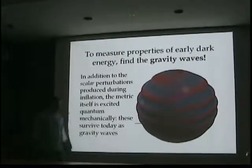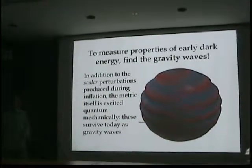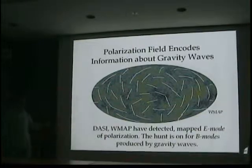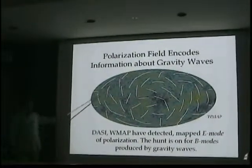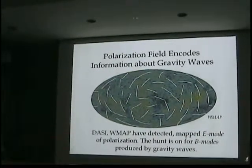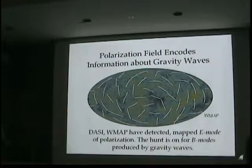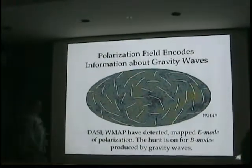The best way is to look for what are called gravity waves that are produced during inflation. There are a number of experiments now which are geared up to detect these gravity waves by looking at the polarization patterns. Unfortunately, we at Fermilab are not yet involved in one of those experiments, but I hope we will get involved in one over the next decade.